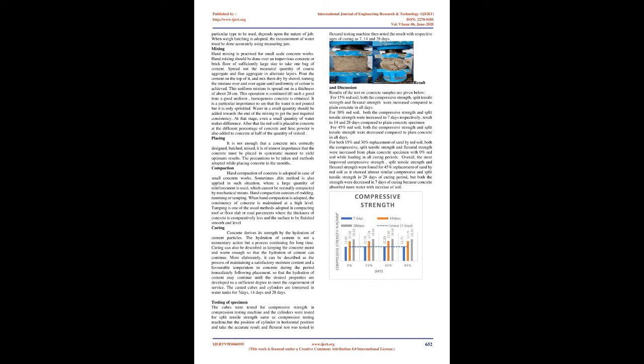This uniform mixture is spread out in a thickness of about 20 centimeters. This operation is continued till such a good uniform, homogeneous concrete is obtained. It is of particular importance to see that the water is not poured but only sprinkled. Water in a small quantity should be added towards the end of the mixing to get the just required consistency. At that stage, even a small quantity of water makes a difference.